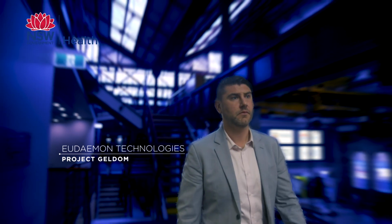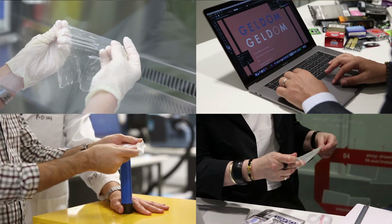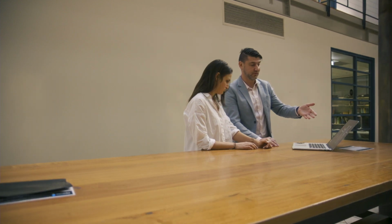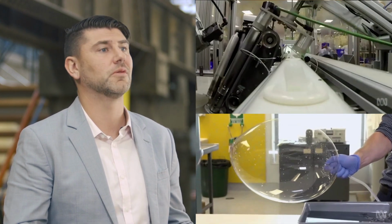We have a new product called Project Geldom, which is basically a revolutionary new hydrogel condom material. So we replace latex with a better feeling, more appealing, safer, and potentially cheaper condom alternative. There's 1 million new STIs diagnosed every day, 80 million unplanned pregnancies per year, a $60 billion global burden, and the biggest issue for condoms is feel. So our product is designed to help overcome the number one issue with condoms, because ultimately the choice of using this medical device is up to the consumer.